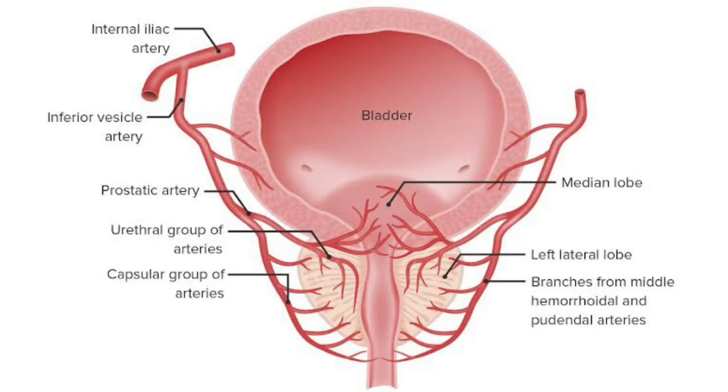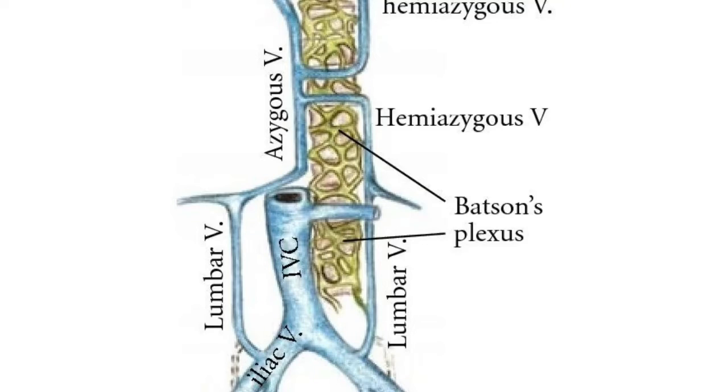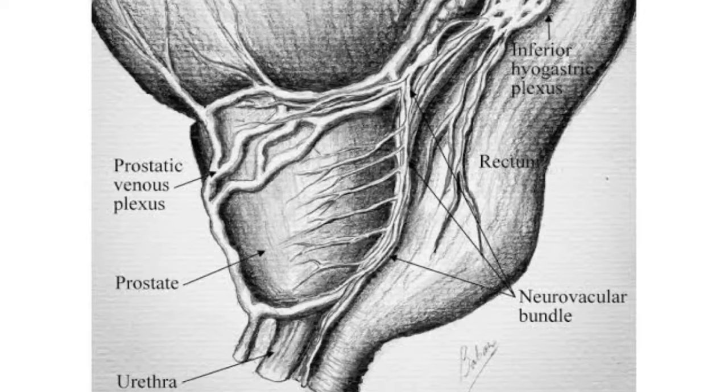The arterial supply to the prostate comes from the prostatic arteries, which are mainly derived from the internal iliac arteries. Some branches may also arise from the internal pudendal and also the middle rectal artery. As for the venous drainage, the prostate is drained by the prostatic venous plexus, draining into the internal iliac veins. However, the prostatic venous plexus also connects posteriorly by networks of veins, including the Batson venous plexus, to the internal vertebral venous plexus. The prostate also has nerve supply.